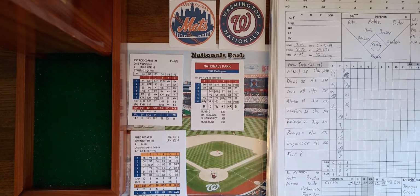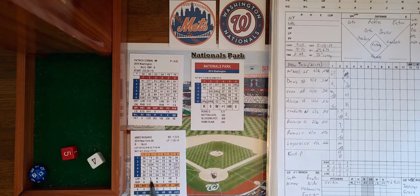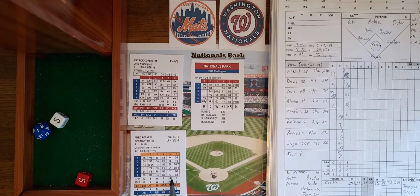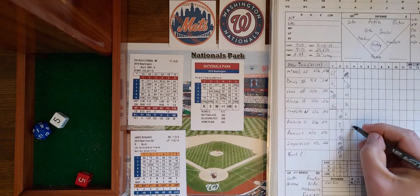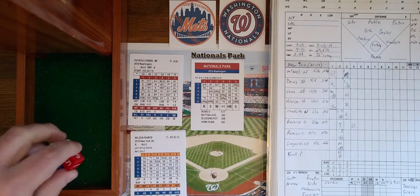Rosario fly to left his first chance. 5-4 off of Corbin is a strikeout plus. But again, the high D20 is killing him. That should have been a strikeout plus, but it's only going to be an 18, and that's a 19. So the D20 is not kind to Patrick Corbin. Rosario will swing. It's star 2, though. He grounds to short, but he's missing out on some strikeouts that he should be getting.